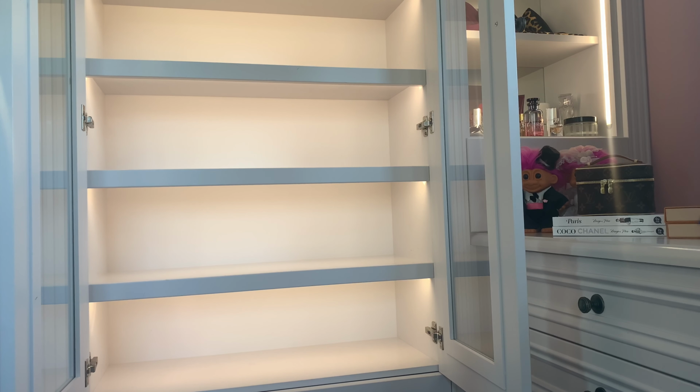I live in a house full of husband and children. There are toys and mess everywhere. This was supposed to be my little space. So yeah, some money did go into this because these are hand built. Some people would say it's a waste of money. For me personally, it was worth it.